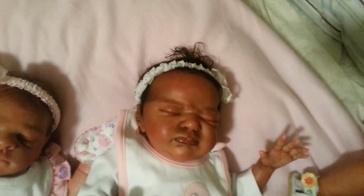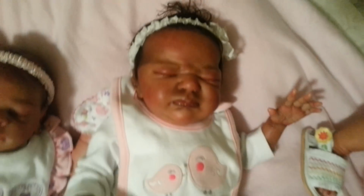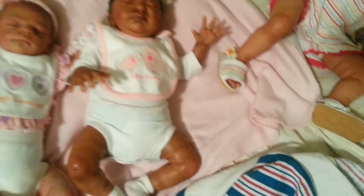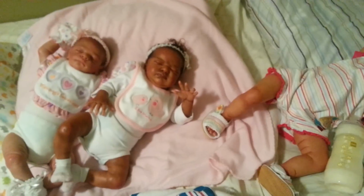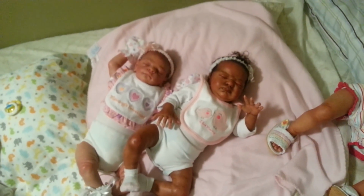She has a little scrunched up face. Some people might not like it, some people might. I happen to adore it. She looks like she's startled or something with her little hands sticking out like that. But I can pose her differently. So, I don't know. My Marlin babies are just perfect to me.